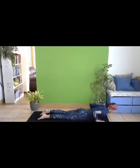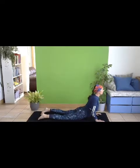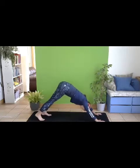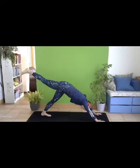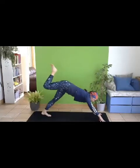Flatten your feet, inhale into cobra. Shoulder blades down your back, chest melting forwards, and then exhale into down dog. Inhale, right leg rises. And exhale, right foot forward between your hands.